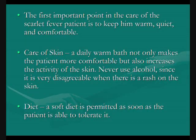The first important point in the care of the scarlet fever patient is to keep him warm, quiet, and comfortable. A daily warm bath not only makes the patient more comfortable but also increases the activity of the skin. Never use alcohol since it is very disagreeable when there is a rash on the skin. A great deal of irritation can be prevented if the bath is followed by a rubbing with olive oil. This keeps the skin less dry and lessens the scaling of the skin.